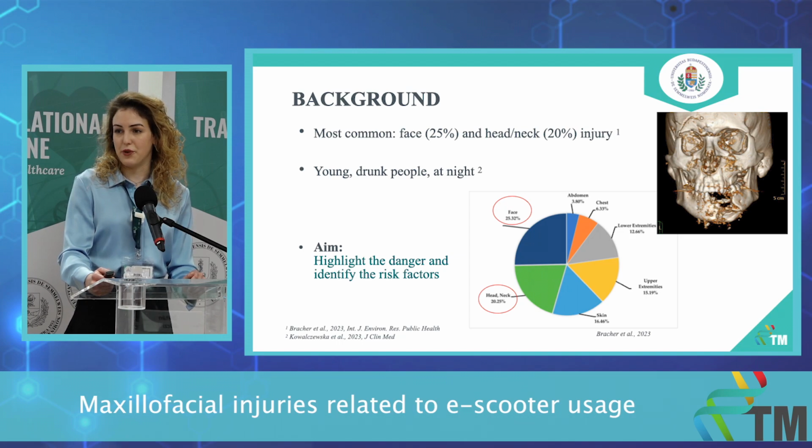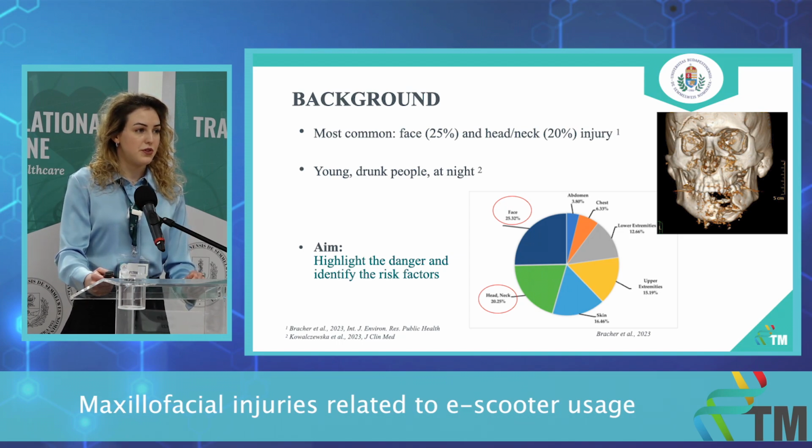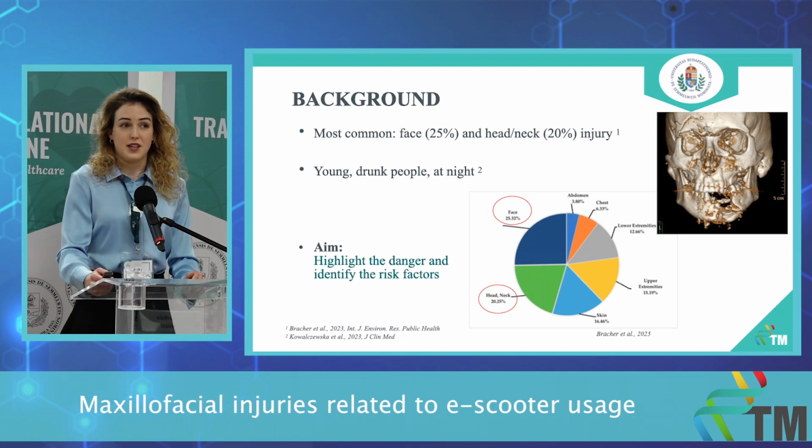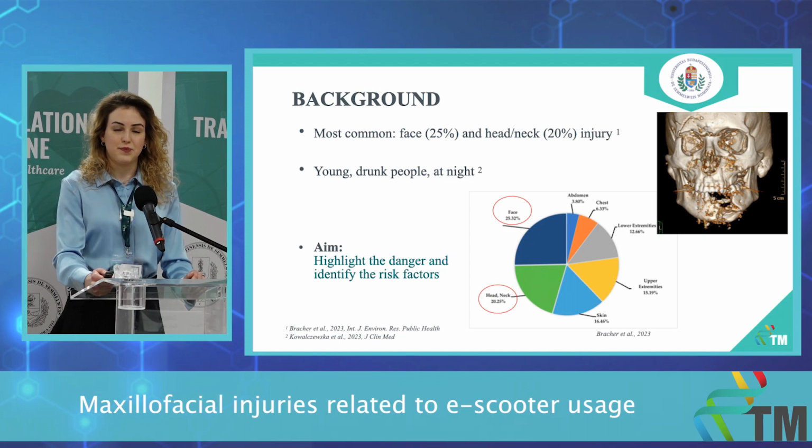Why is it important for us? Because the most common injuries are face, head and neck injuries, especially fractures and soft tissue injuries, in the case of young, drunk people at night. So our aim is to highlight that danger and identify the risk factors.